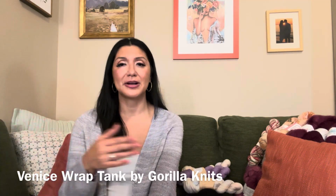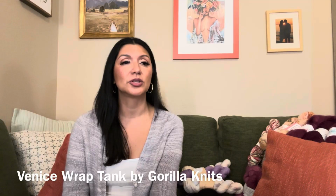The next thing that I wore is my Venice Wrap Tank. It's a product that came out several years ago, a little bit older, but I had this yarn left over after another project. I had a little bit over a skein, and to be honest, I really wanted something to wear with my red boots, and the yarn was perfect and I was able to make this V-neck tank top. I'll share a picture of it here.